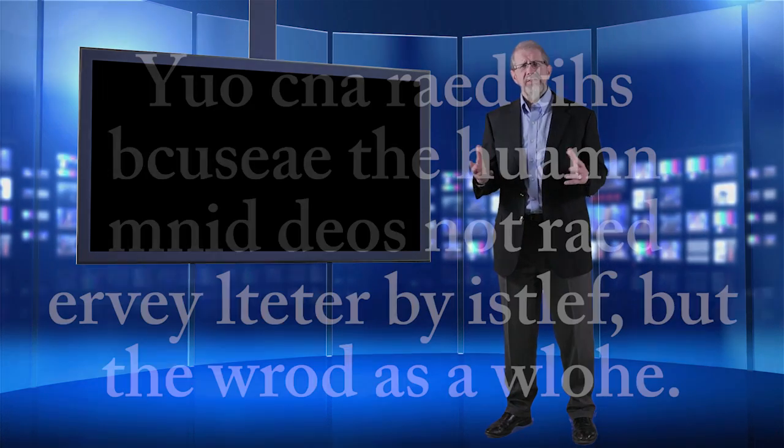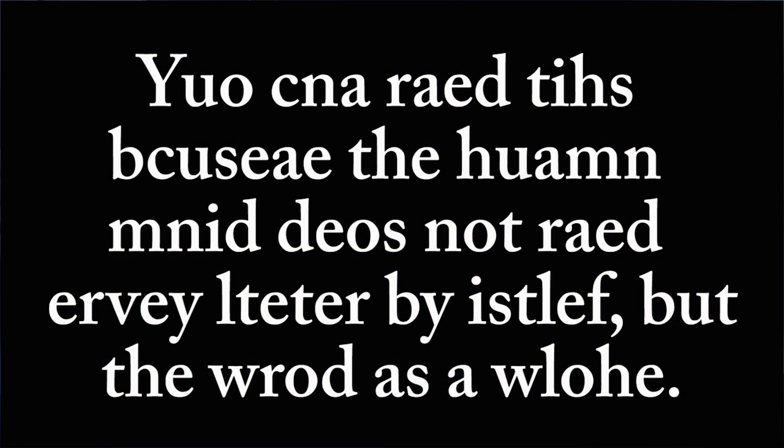Take a look at this text, and you will be surprised that you can actually read it. That's because we don't read every letter by itself, but our brains process words as a whole.